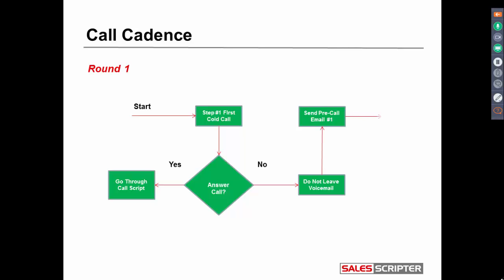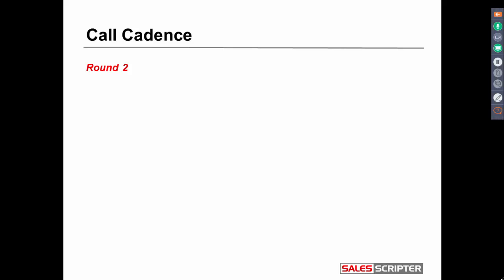By the way, after that we're going to pause 1 day after we send this email. You do have the option just to start here. So if you want your first step to be the email and not the call, you could start at either place. But after this, we're going to pause 1 day, and that's going to complete round 1. Round 2 is 1 day has expired, and now we're going to call back.